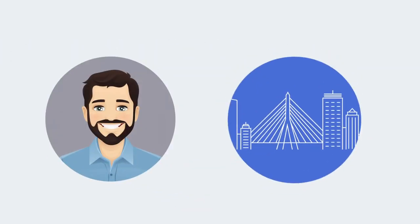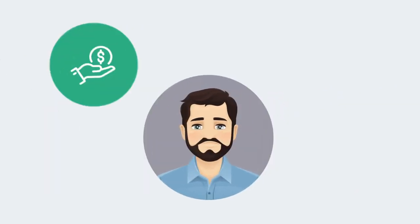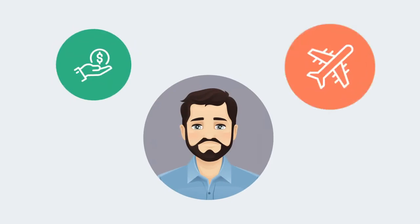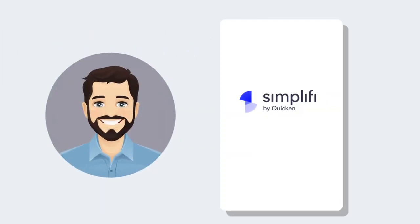He's in his early 30s with a stable job, living in Boston with his fiancée, Ashley. Justin doesn't like strict budgets, but he cares about keeping an eye on his spending and he wants to save enough for his next vacation. So he decides to try Simplifi.